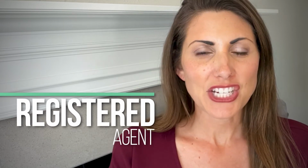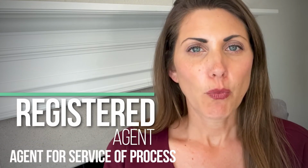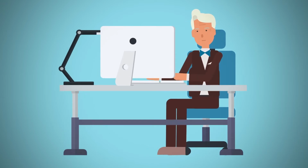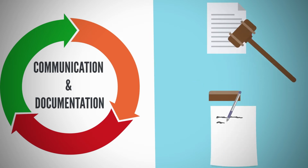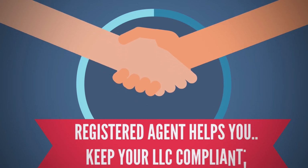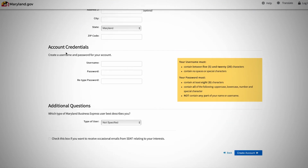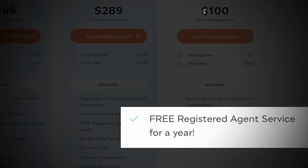So now let's dive into what a registered agent is. Every LLC is required to have a registered agent. Sometimes they're called a resident agent, statutory agent, or agent for service of process. The registered agent must have a physical address in the state your LLC is set up. And this person is there to help with important communication and documentation, such as franchise tax forms, notices of litigation, tax and legal correspondence, and required annual report forms. Basically, the registered agent helps you keep your LLC in compliance. Now, if you go through the state website, they just ask for the name and the address of your registered agent without a whole lot of context. If you go through InkFile, that service is free for the first year and then $119 annually after that. And you can drop or change the registered agent service at any time.